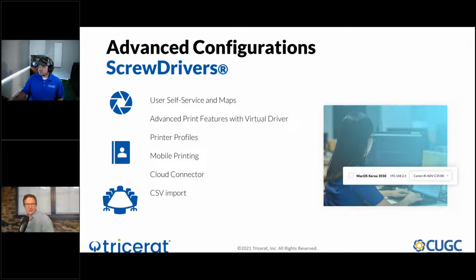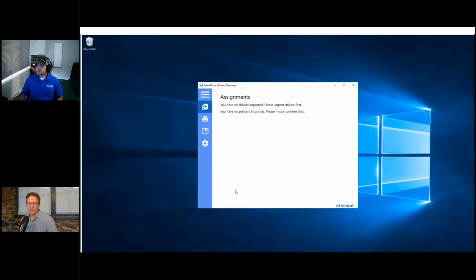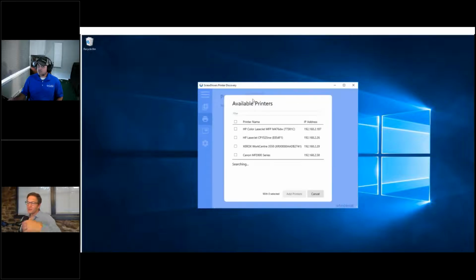I have a couple demos looking at that. We've talked some about the print server versus direct IP or printing without a print server. We're one of the only solutions that really allows the combination. If you have print servers, we take advantage of that. And if not, or if you're transitioning away, we have that option too.